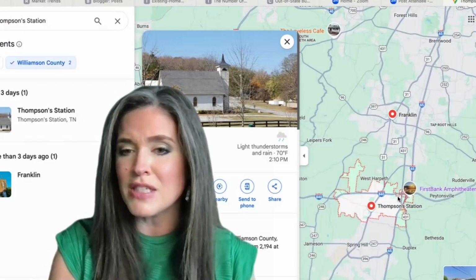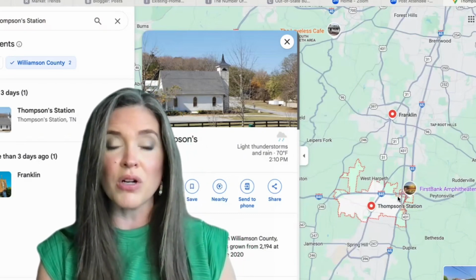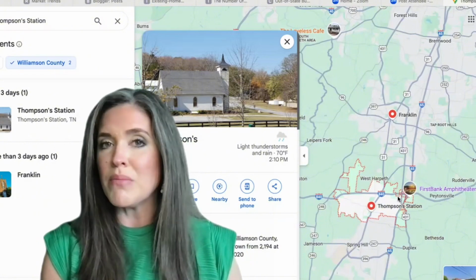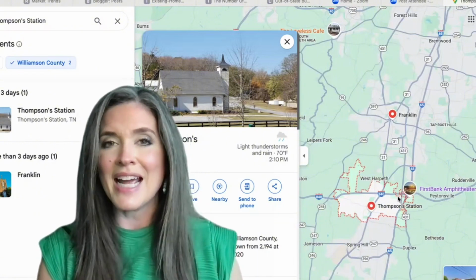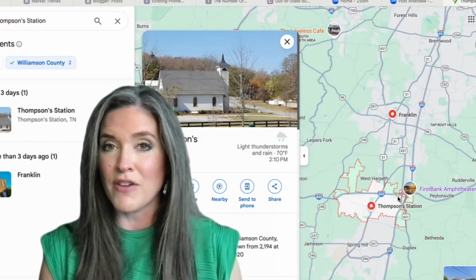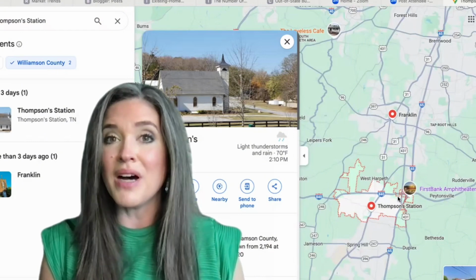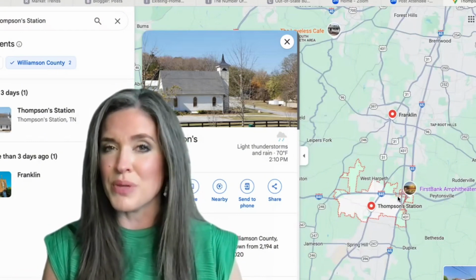Franklin, Thompson Station, Spring Hill, those areas kind of cluster together toward the south part of Williamson County. And so you will have a lot of people who live in Spring Hill and Thompson Station that work between Mars Petcare and the GM Spring Hill plant. And it really has become a booming place right now for a lot of people to move into because the property values there haven't caught up to where a lot of Williamson County is right now, because there hasn't really been a whole lot of demand to move south until just recently.